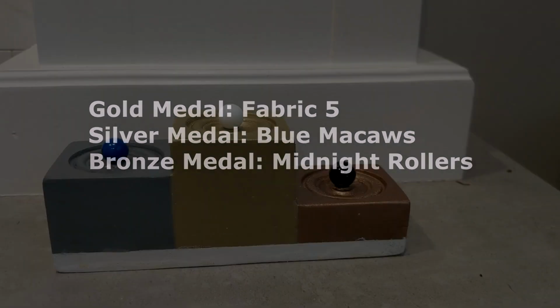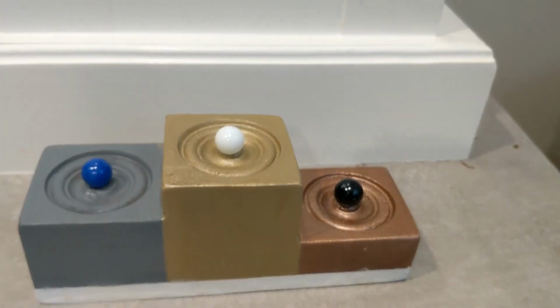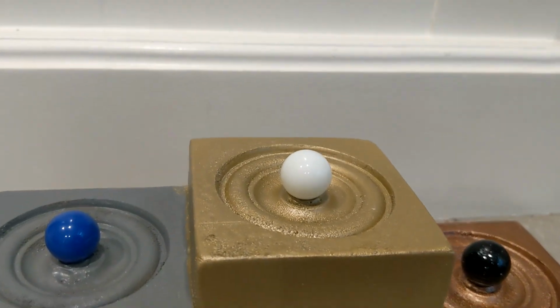And there you have it, folks, the winners of the high jump. Gold medal for Fabric 5, silver for Blue Macaws, and Midnight Rollers follows with a bronze. Now let's go to the podium where we celebrate Fabric 5 gold victory.